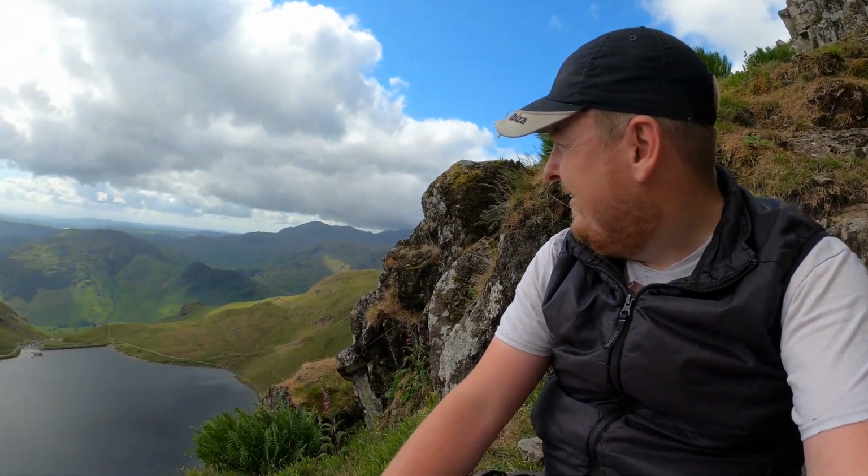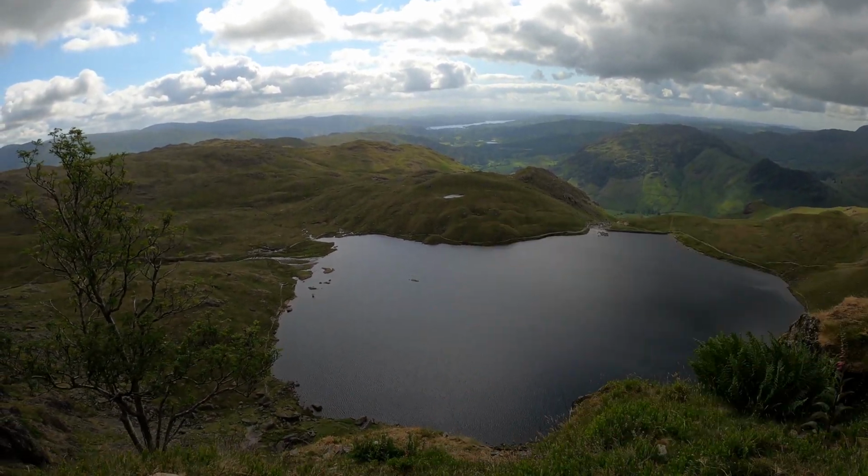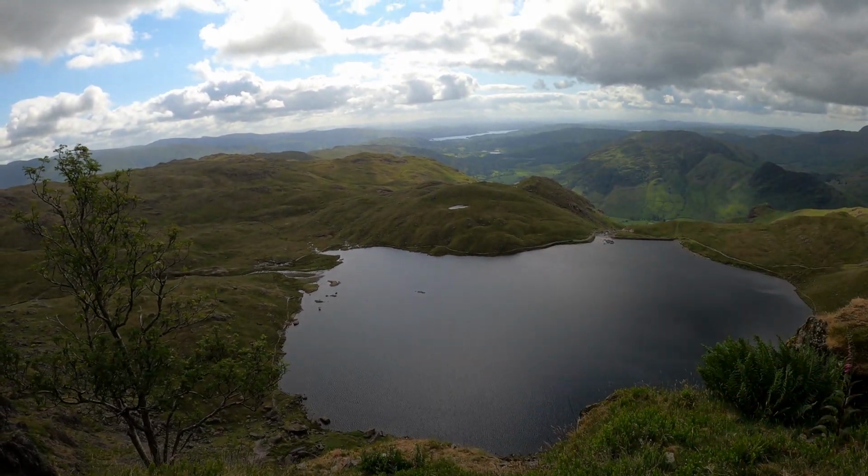Christ. I'm scared to go any further just in case I have actually gone the wrong way up and it becomes a dead end and I have to go back down there. That's all things playing in my mind just now. But right, let's see what we could see to calm down. Oh, there's a little tarn there. I've never noticed that before. Not the big one, the little one up there.